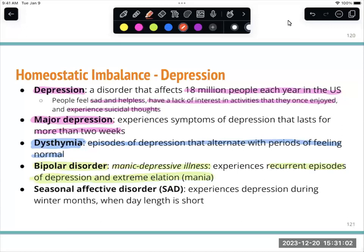And then we have seasonal affective disorder, or SAD. This happens usually in the winter months. People experience depression when those days are short. A lot of people, because of a lack of daylight, a lack of vitamin D, a lack of sunshine, can get this seasonal affective disorder.